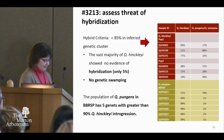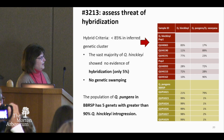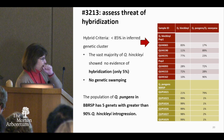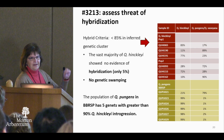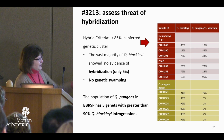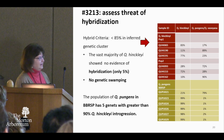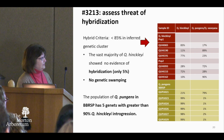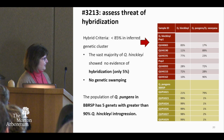Of interest was a kind of reverse introgression that we found. This was a group of Quercus pungens that looked like Quercus pungens. They had no characteristics of Hinckleyi, and they were located directly next to a relict Hinckleyi group. Actually, the Hinckley was on the drip line of this stand. And we found a kind of reverse introgression. So these plants had a lot of Hinckley in them, although they showed no physical evidence of it. And so that, again, was an interesting thing.